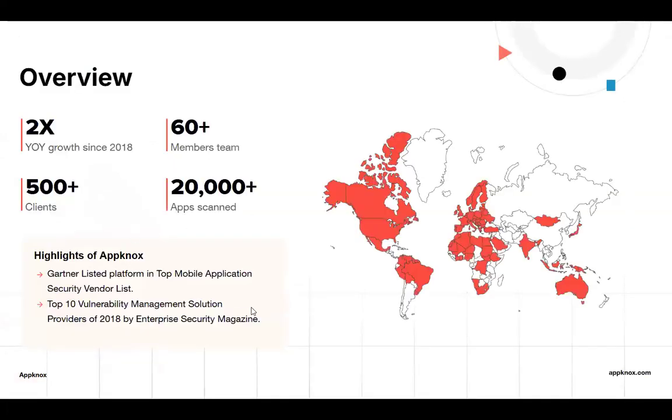All right. So this is a quick overview of our organization. We are a mobile application security platform that multiple organizations use to secure, build, and release their mobile applications in a secure manner. We are a 60 plus member team serving 500 plus clients. We are listed in Gartner as well, which Amit called out right at the beginning. So this is a brief overview of our company.